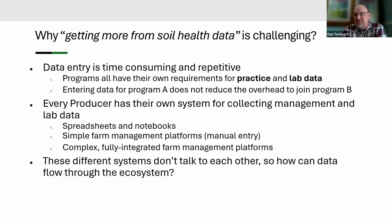So some of the key challenges in getting to that list of benefits I just mentioned, and this is not an all-inclusive list by any means, but the first one is data entry is time-consuming and repetitive, right? Any one of those programs is going to have its own list of requirements about management practices and lab data going back X number of years on each individual field, just to interact with that program. But then if you join that carbon program, and then you go over here to join this market program, they have their own 20-page application, which is completely different. And the fact that you already filled out that carbon market application doesn't save you any time. You're always going back to step 0 with your data and filling in that 20 pages from the first page. So that's the one key challenge.